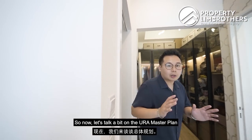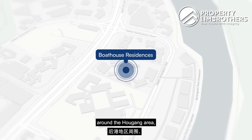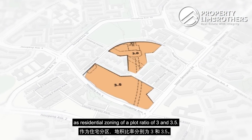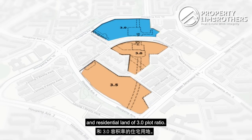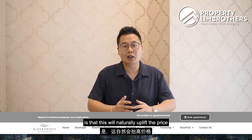So now let's talk a bit about the master plan. If you were to pull out the URA master plan around the Hougang area, you'll realize that there are 2 plots of land zoned as residential with a plot ratio of 3 and 3.5. And just across, there are plans for a commercial and residential land of 3.0 plot ratio. What this means to you as a buyer is that this will naturally uplift the price around the vicinity.